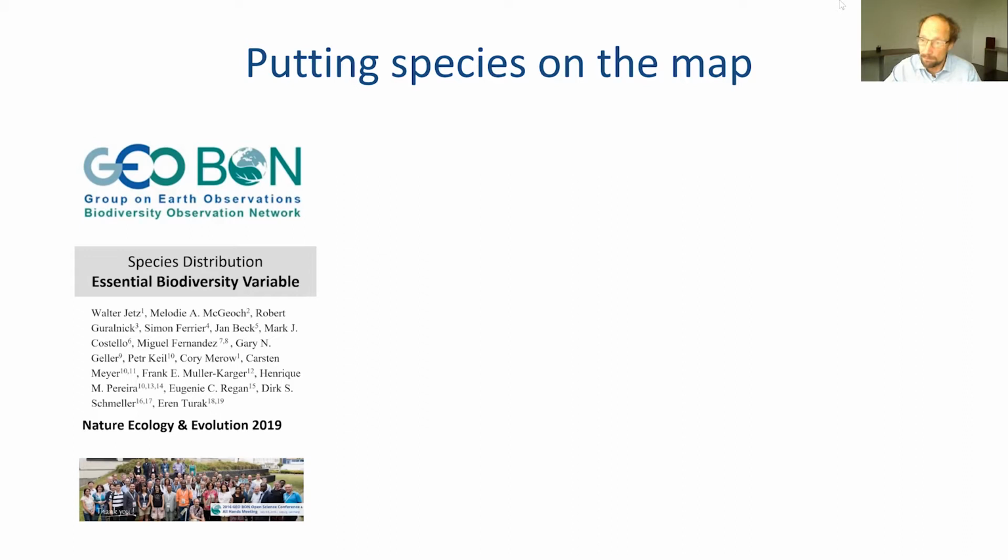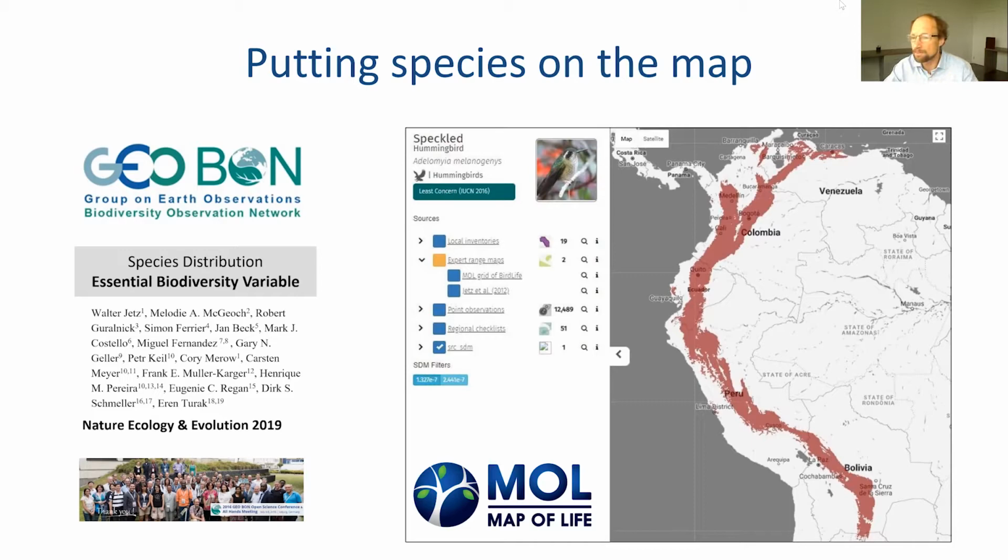And that allows us to, at increasingly fine spatial detail, predict and model some of those species. Here, for example, a hummingbird in South America at a kilometer resolution. And it's that sort of detail that begins to enable us smart conservation decision-making on the ground.